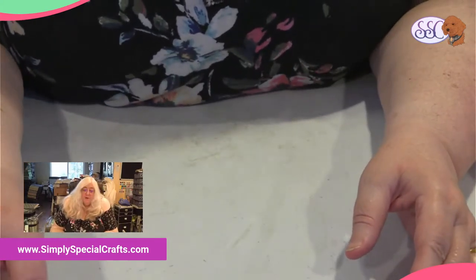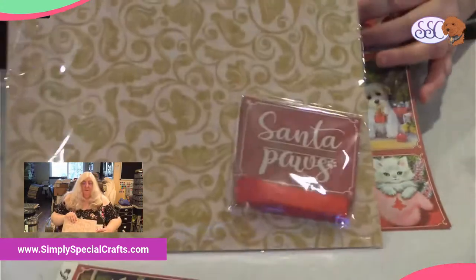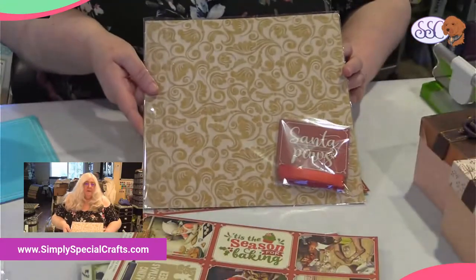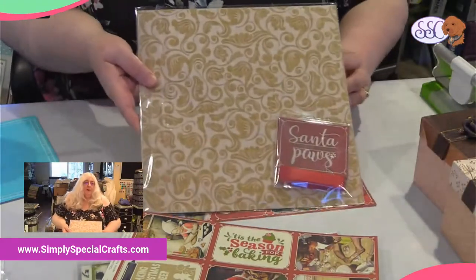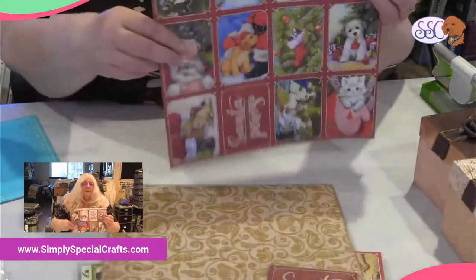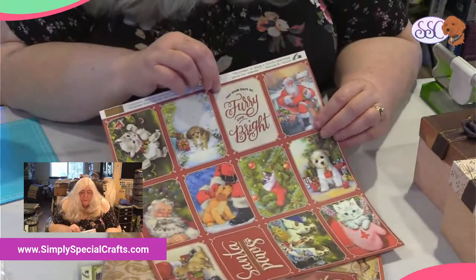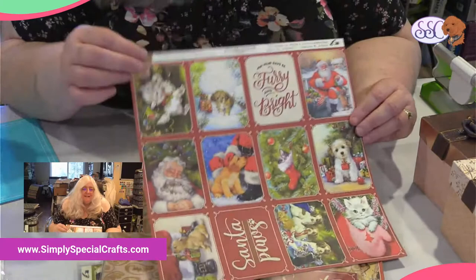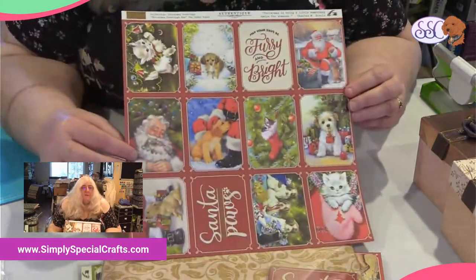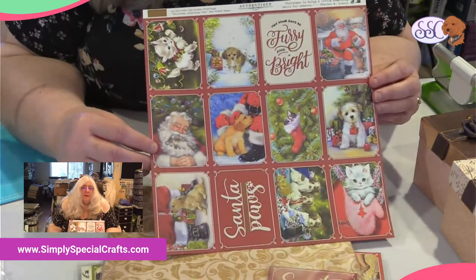I thought of you, Mary R., when I put this one together. This is our new Santa Paws explosion board kit. Look here. These are the images that you're going to get. Now, understand that on an explosion board, these two may or may not fit your panels. But any of the rest of these can be cut to fit the panels that you have available.